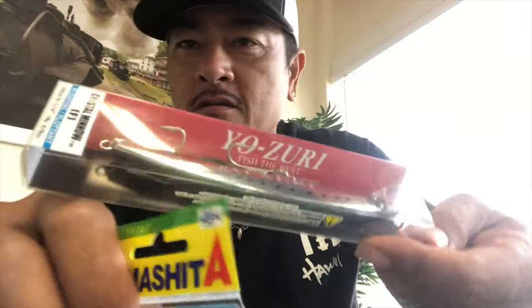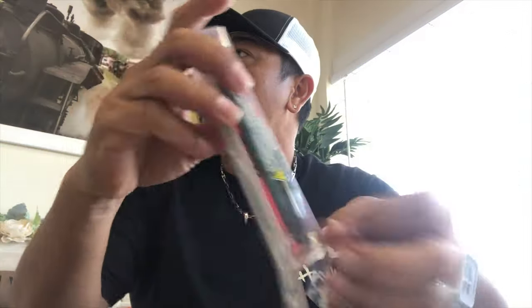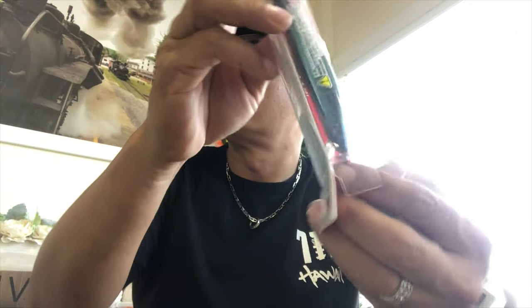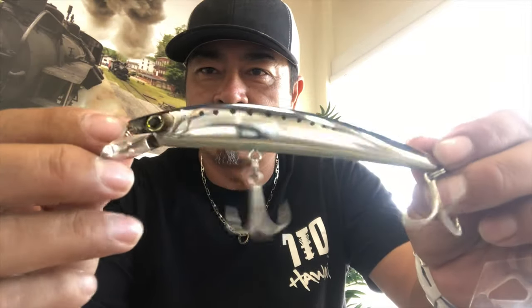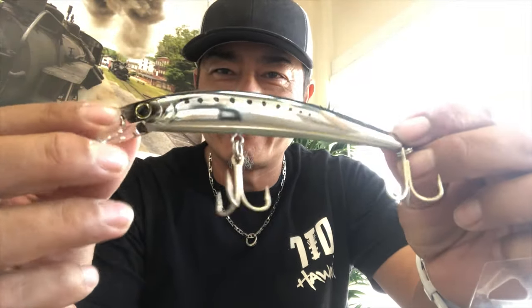$47 for two lures, you see? That's why you don't wanna lose these lures. It's about $25 a piece when you get done. Alright, so here we are back at the shop. And I'm gonna put these guys on. This thing. Look at this thing, beautiful. He's ready to destroy.